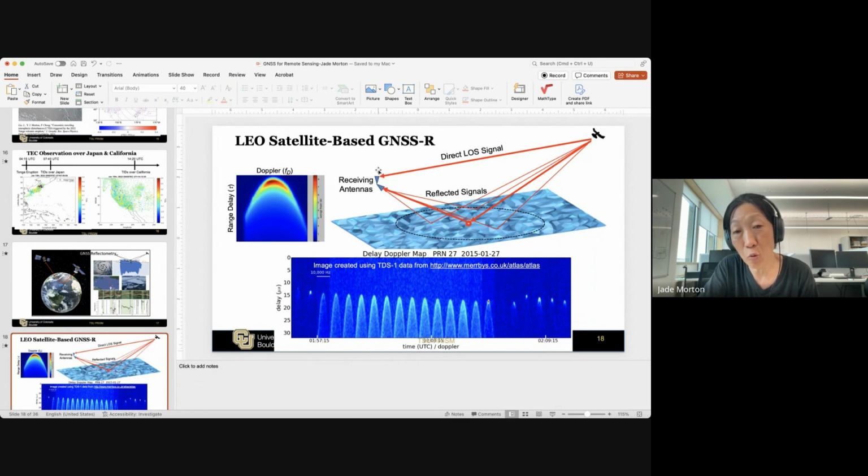Because we have an upward looking antenna, that gives us precise orbit. So if we can calculate the height difference between the antenna and the surface, and we know the antenna height, then we can know our surface height.